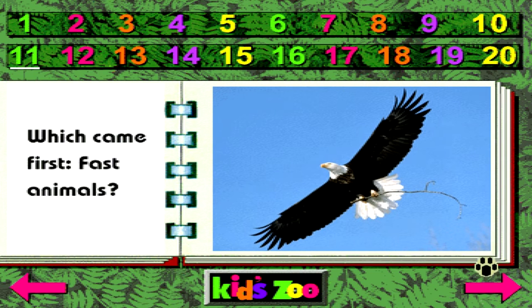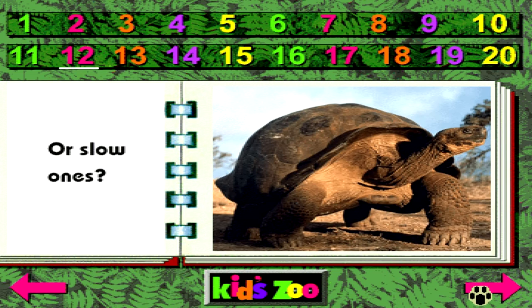Which came first? Fast animals? Sky. Eagle. Or slow ones. Tortoise. Sky.